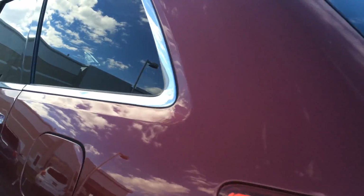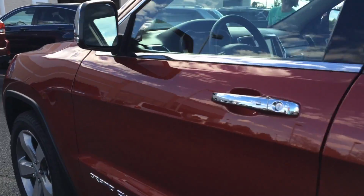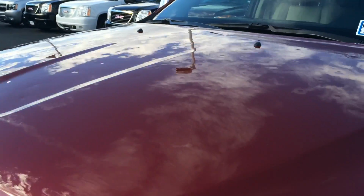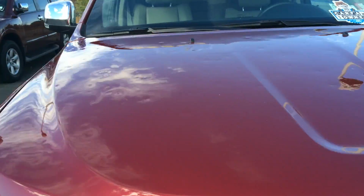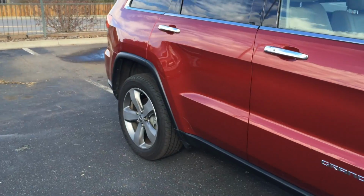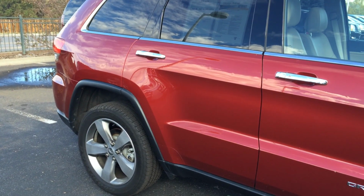But yeah, the hail damage is pretty extensive. This side, the left side, isn't too bad, but then you see the hood, and it is pretty extensive hail damage. But the good thing about it, though, is you get serious discounts. So yeah, let's go ahead and check out the interior now.